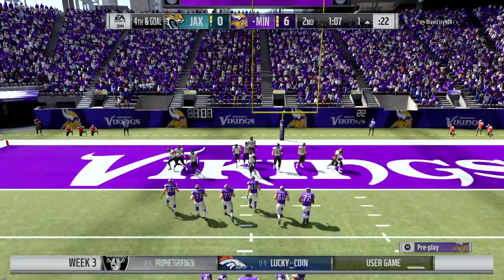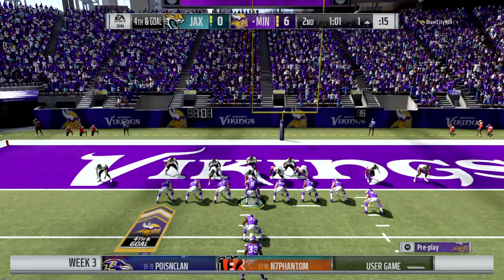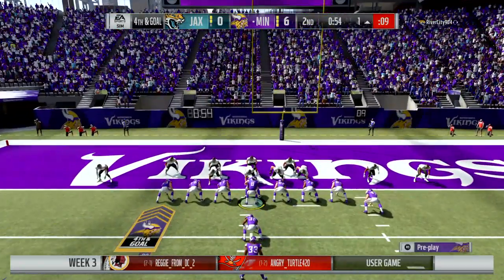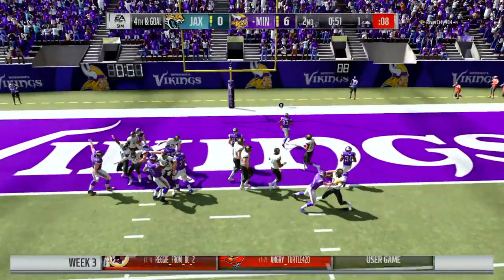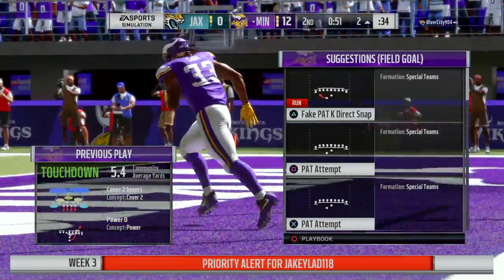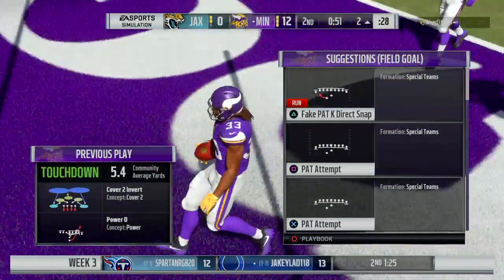This offense converted once on 4th down earlier. Now they're out there again to try once more. Running for it, here's Cook. And he will take this one into the end zone for a Viking touchdown. A great play there. His 3rd touchdown now on the year. And the Vikings find a way to stretch their lead.